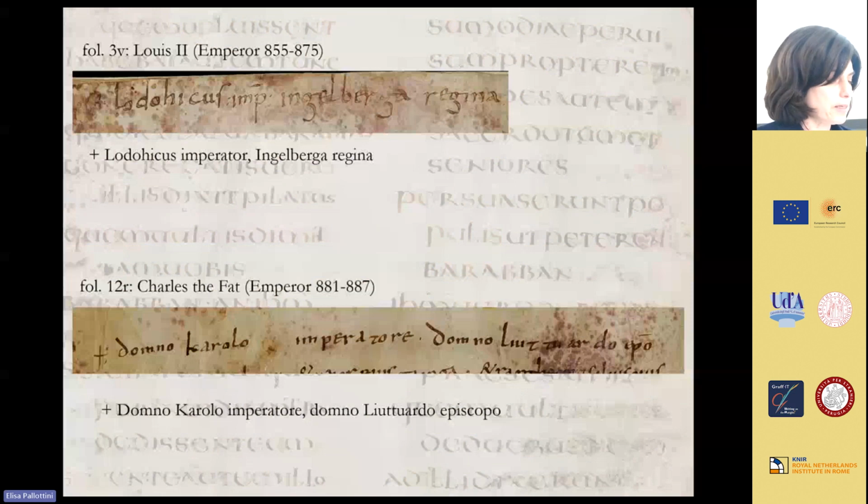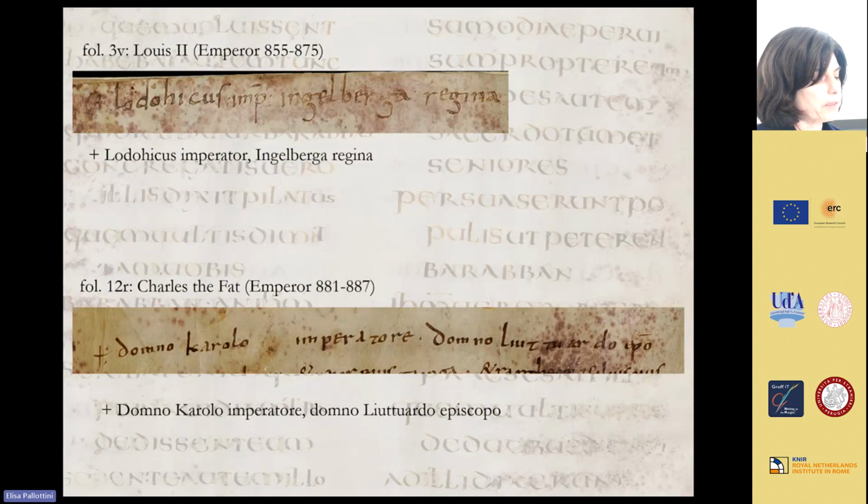In several cases, the names are accompanied by an ecclesiastical title, subdeacon, deacon, priest, but other titles are also found. Among them, and for sure two of the highlights of this manuscript, Lodoicus Imperator, Ingelberga Regina, that is Louis II and his wife Engelberga, and Domno Carolo Imperatore, Domno Liutuardo Episcopo, that is Charles III, and his chancellor Liutward, the Bishop of Vercelli.